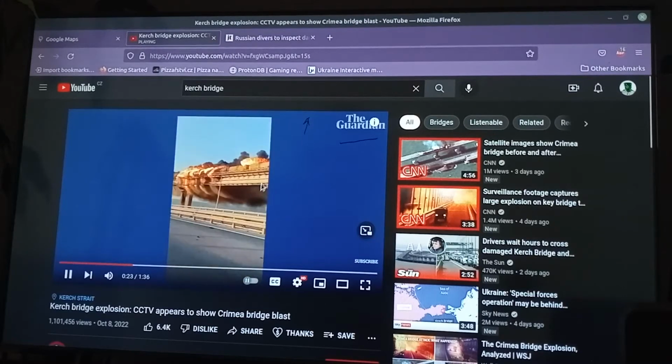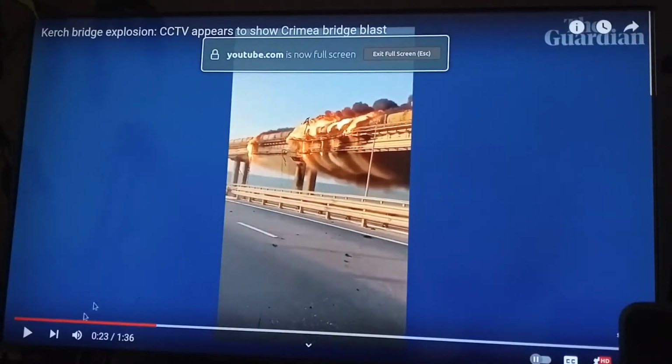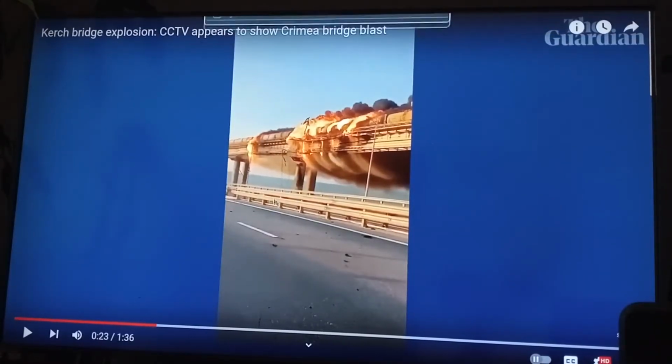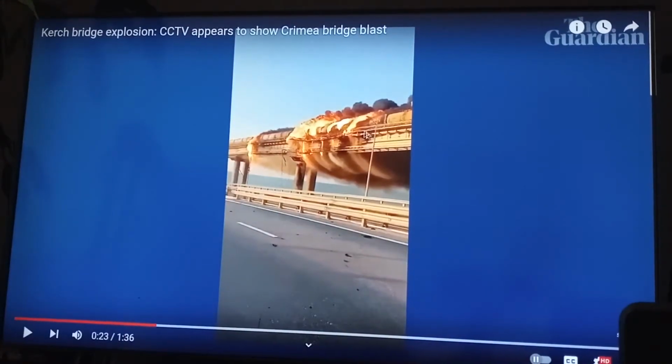Now, that is the damage to the railway span. I was showing you all of that in a small window. Sorry about that. I'm not going to redo that. But essentially, now you have all of this fuel spilling out of that train and burning on the main railway span here and there. This is very bad.